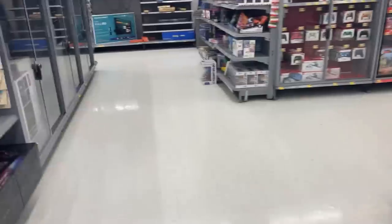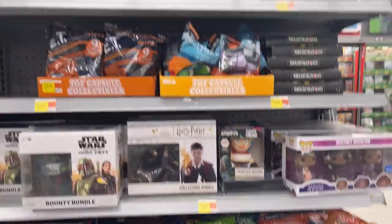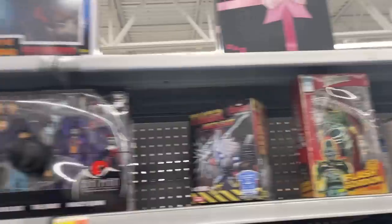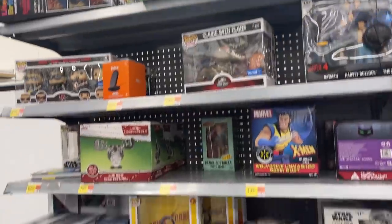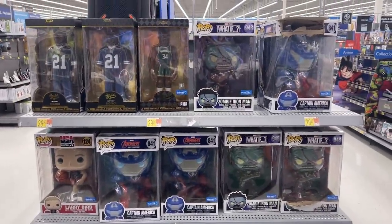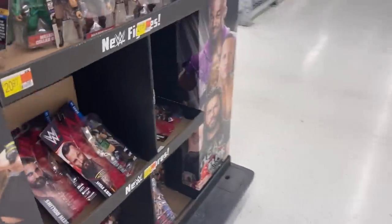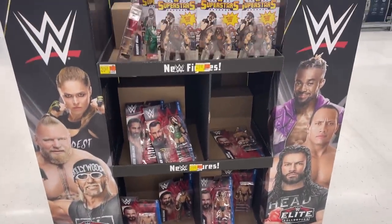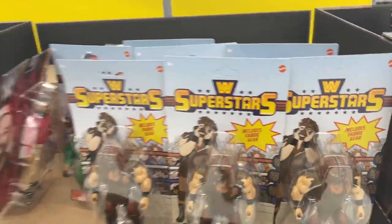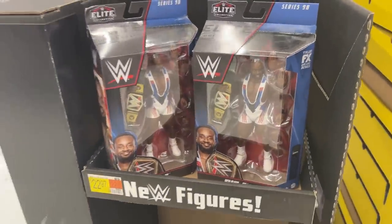Let's go check our overstock. Original Heroes, little Batman. Got on this side some 10-inch pops. Alright, let's go check out the main toy aisle. A little bit of a shipper here. Got some basic figures going on. Little elite labeling, but some superstars there. A lot of the basic figures, so they must have just restocked the shipper, threw some stuff on it. Big E hanging out there.